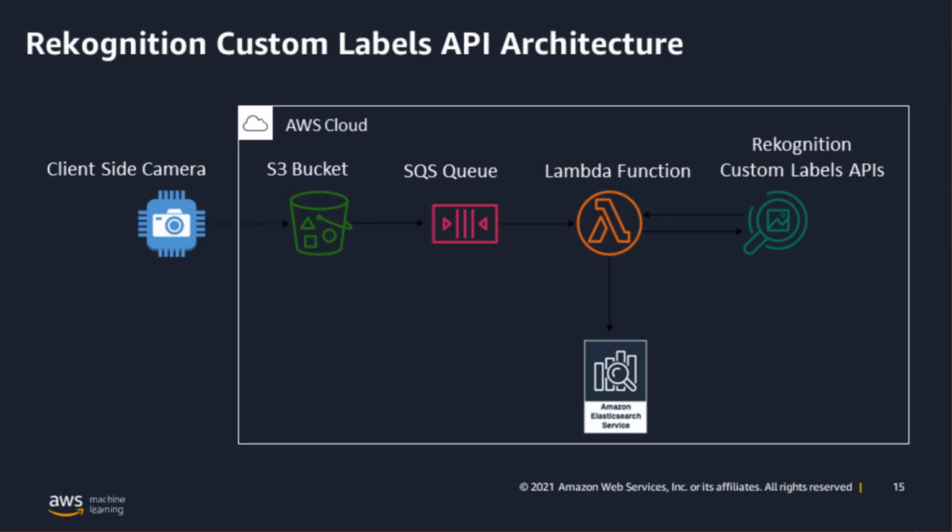The Lambda function can then take that custom labels response from the Amazon Rekognition service and store it in something like Amazon Elasticsearch so that it can be queried by some perhaps user-facing application down the line.